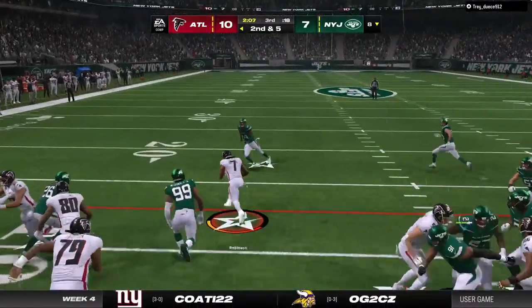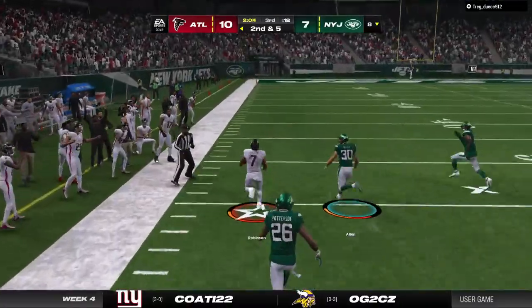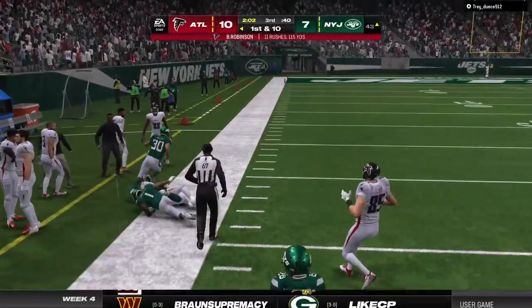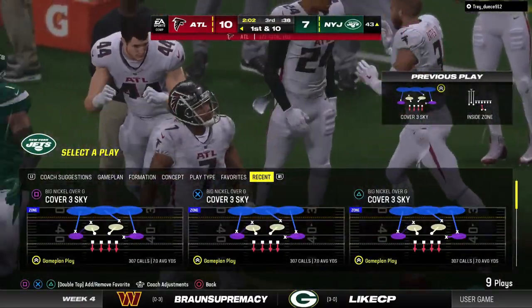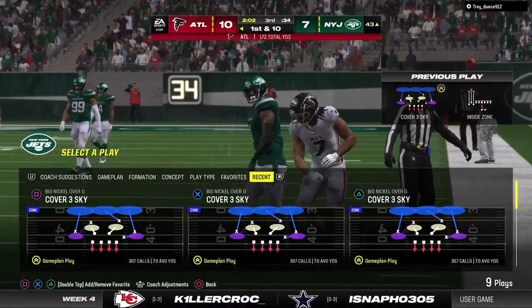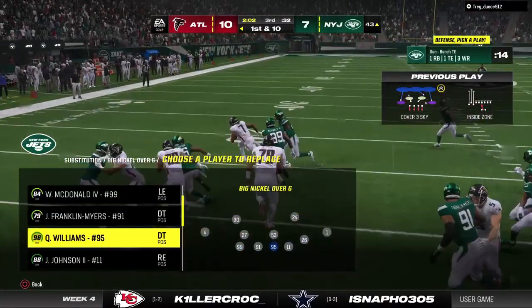Robinson with another kick. Now he gets free up the left sideline. And he's going to step out of bounds all the way down on the other side of midfield. 15 yards for him on the ground now. He has been a tough man to bring down all night.